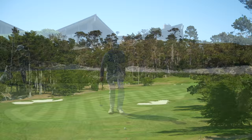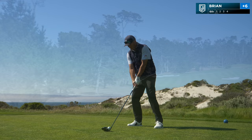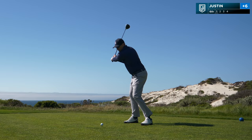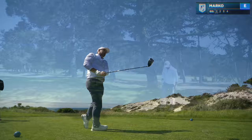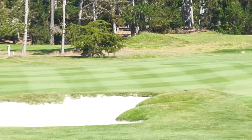Hole six, par four, 446 yards, right to left wind, trees up the left-hand side. Tough hole. All right, Marko has 203 left. Up the hill. It's gonna go a little hybrid right here. Caught it a tad heavy, but should be all right. Yeah, that's a really good shot. Get up and down for par.